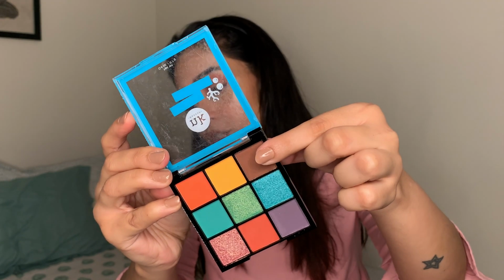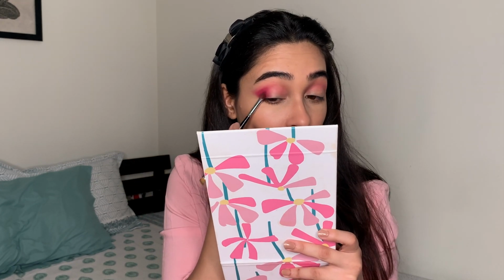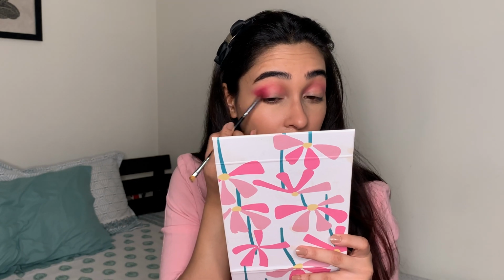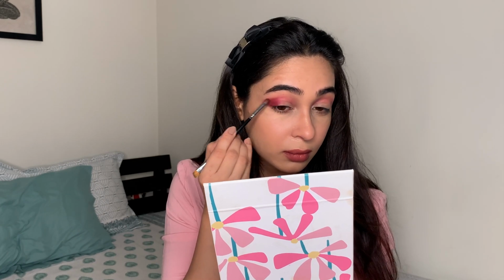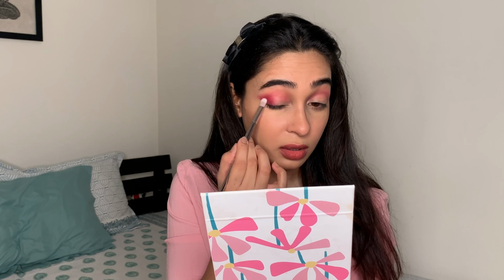I'm gonna be going in with Under the Sea again, and I'm gonna take this shade right here. I just want to tone down the pinkness on the outer corner. So the brush that we were using for that burgundy shade, I'm just gonna flip it over, use the dark brown shade to tone it down just a little bit. And then I'm going to take that blending brush again that we used to blend out the burgundy, and I'm just going to blend that all out.